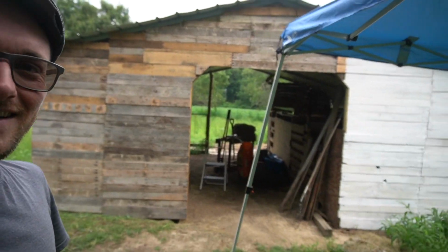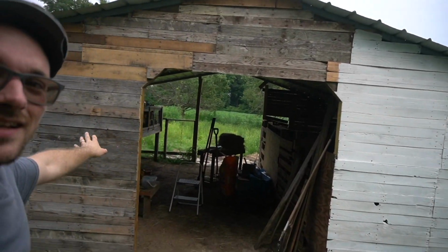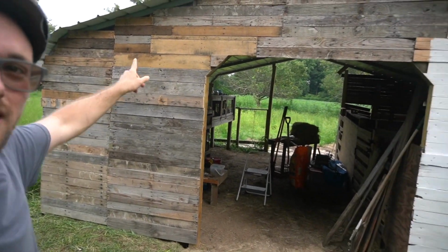Look at this. Ooh! Look at that. Oh, let me move this thing out of the way. Look at this, guys. Oh, that's so nice. That actually looks really good. So now we're gonna get some paint on here, get this thing painted, see how it looks after that. I think it's gonna be like a game changer once it's got some white on here.